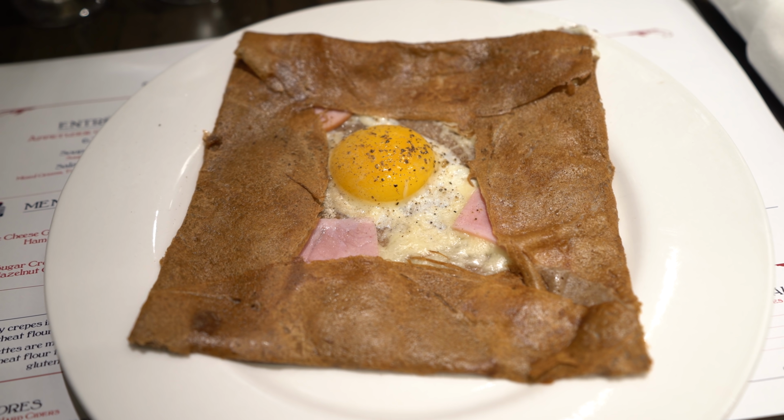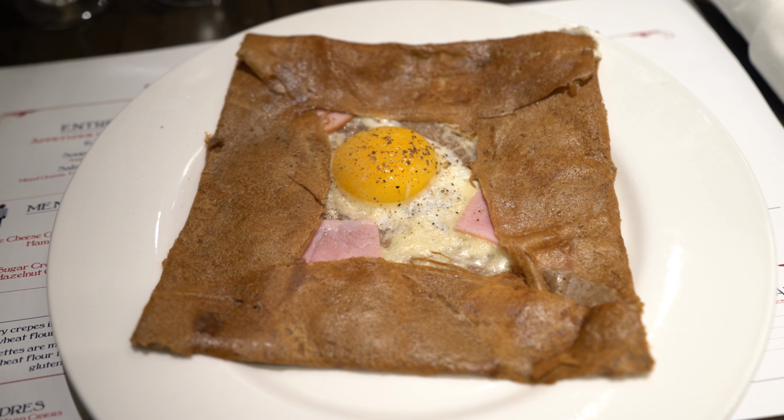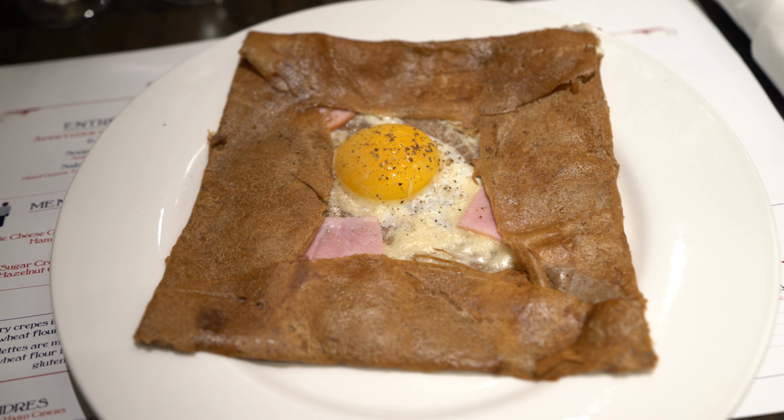I am ready to try my first dish, and I'm starting with the savory course. And for that, I had the choice between two different crepes. I had to choose between a classic ham and cheese one or a salmon one. I ultimately went with the classique, which the official description is ham, egg, and Swiss cheese in a buckwheat crepe.